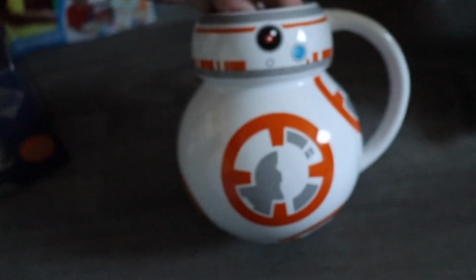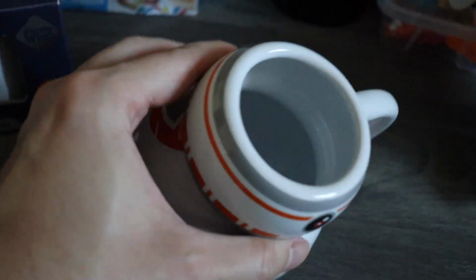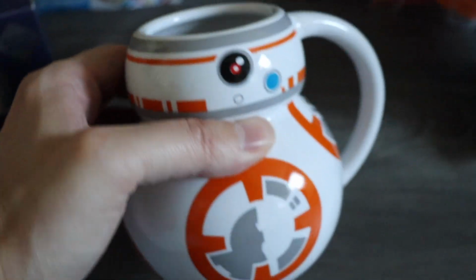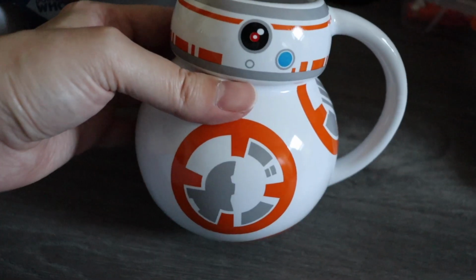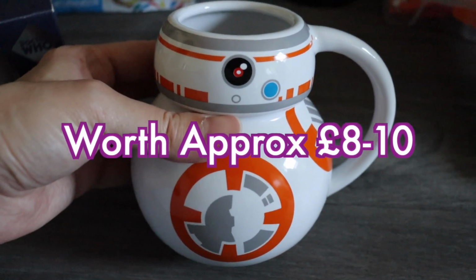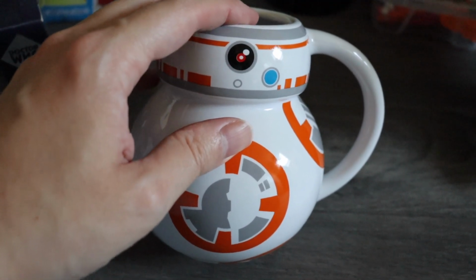Next, the BB-8 mug. I've sold this before. I used to have this mug myself. It was really dirty, but I put it in the dishwasher and it's come out absolutely mint condition, so really happy about that. All official, obviously, from the Disney Store. I'll put on the screen what the current value of it is, hopefully around the £10 mark, but I only paid £1 for that, so that was really good.